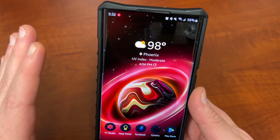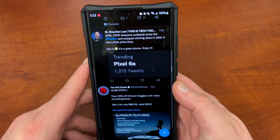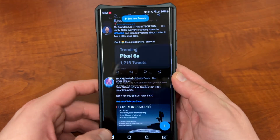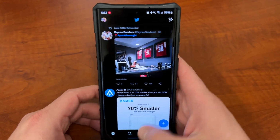Aesthetically, the pill shape on the iPhone 14 Pro and Pro Max still looks a lot worse than the punch hole on the S22 Ultra. If you're using dark mode, you basically don't even notice that it's really there because it's so small, it really fades away.